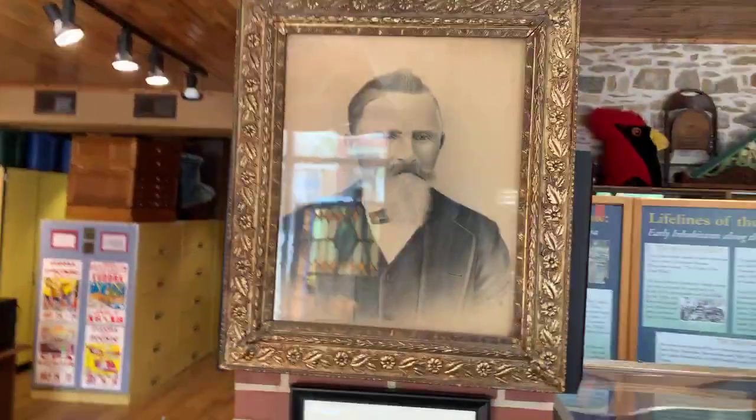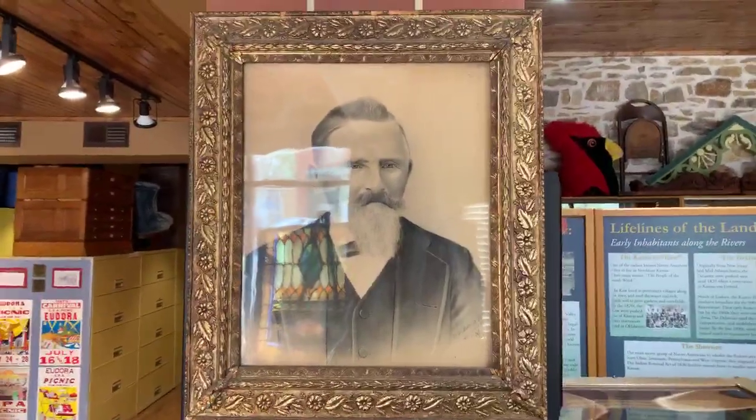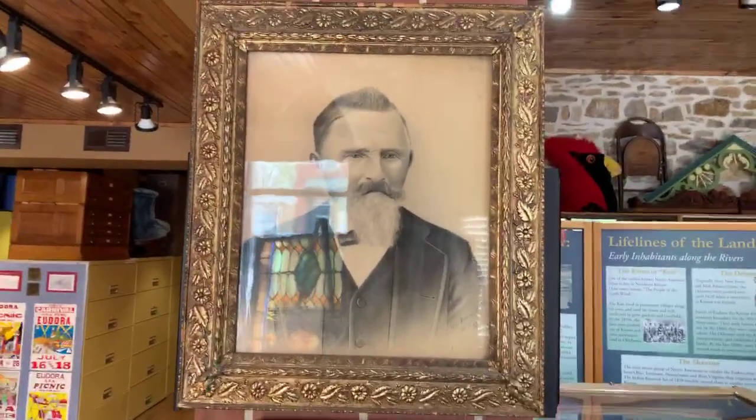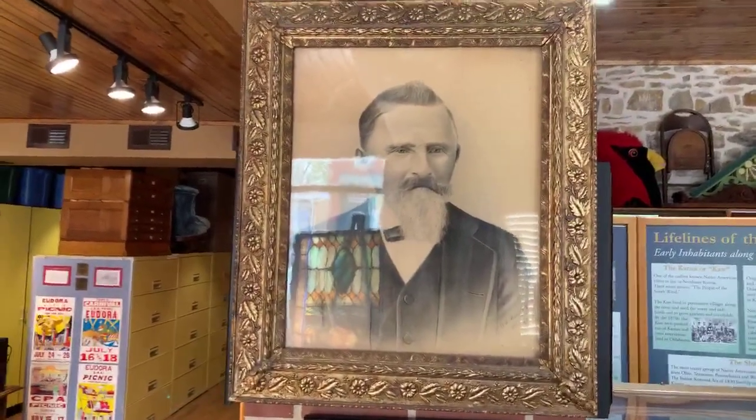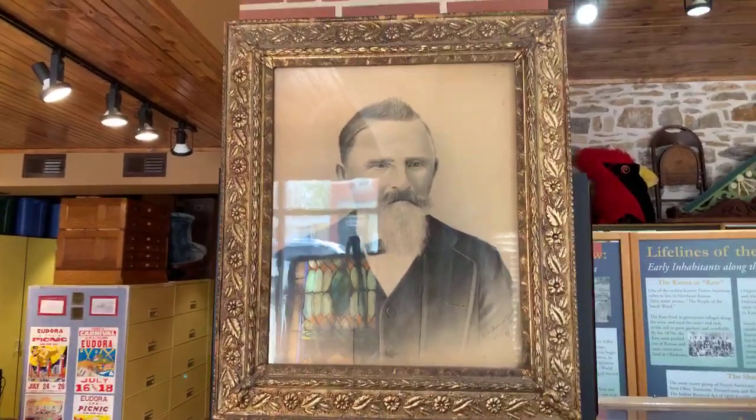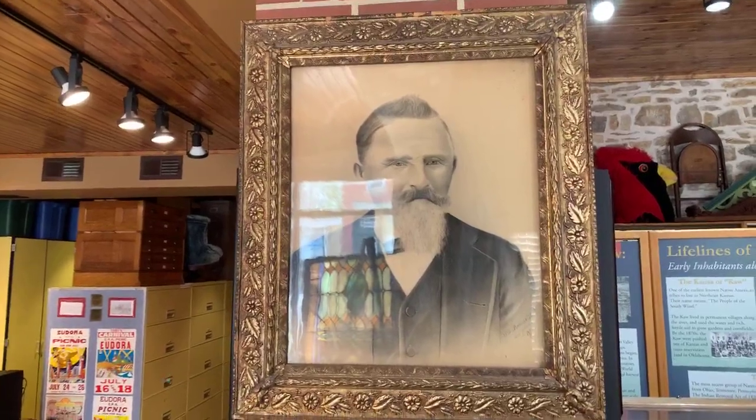That right there, that's a picture of Peter Hartig. He was one of the original settlers here in Eudora. The kind of funny, tragic story about him is that he came out here in 1857 before the railroad came out here. The railroad didn't come through Eudora until about 1872.